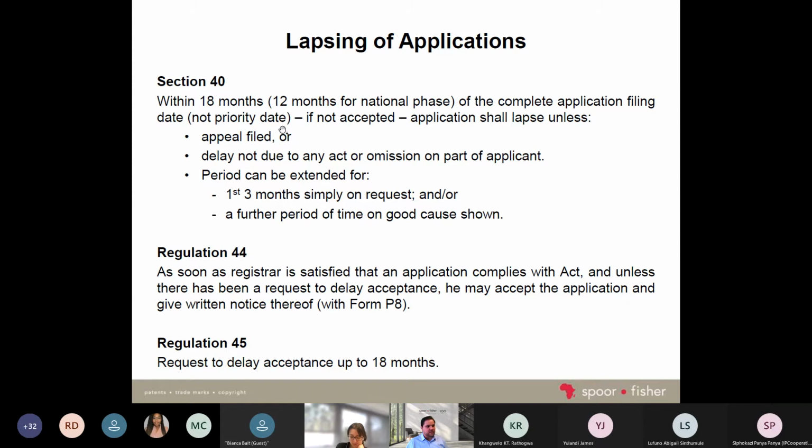However, in terms of the Act, this 18-month period is reduced to 12 months for national phase patent applications. So instead of 18 months, the national phase application needs to comply with the formality requirements within 12 months of the South African filing date. Okay, so just remember this distinction between a convention application and a national phase application.